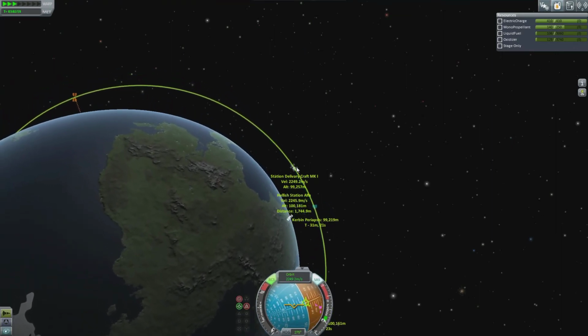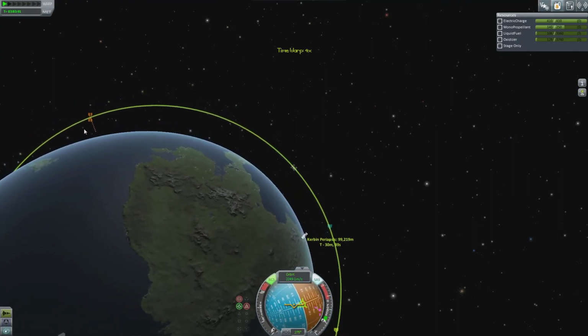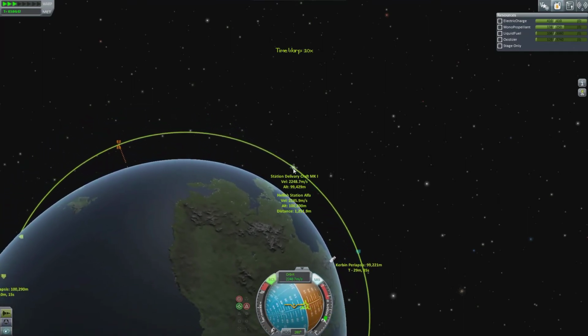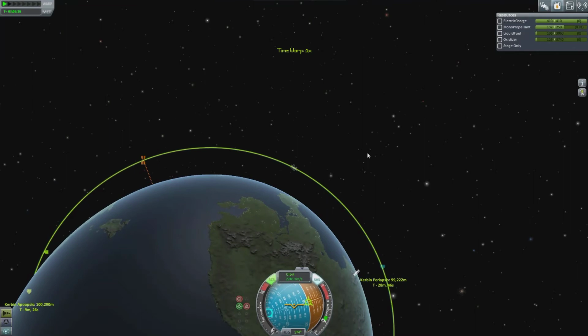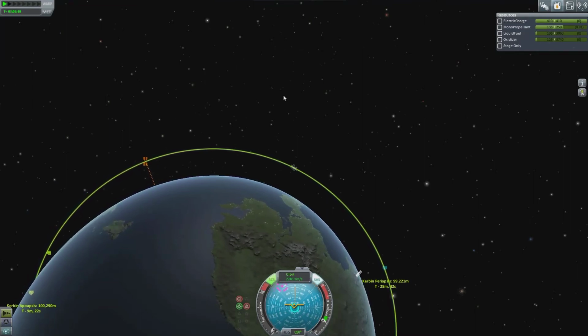Let's see. The station distance is 1 kilometer. When we get our closest point at 5 kilometers, when we get to about 1 kilometer on this orbit here, I want to start moving in. So that is going to be about here. So we're reducing time. We've only got 7 minutes to get this right.